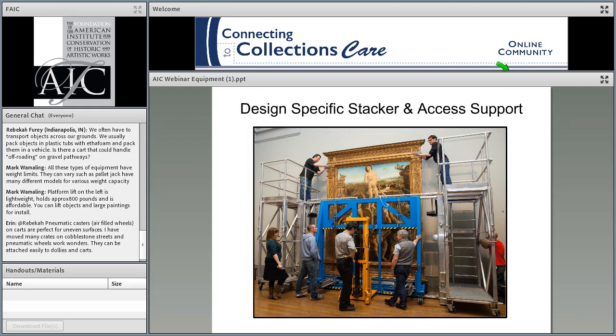And of course, you can go to this design-specific stacker and access support. Again, the National Gallery of London has all the Queen's favorite pieces, so it's not like they don't have a lot of time on their hands. They dream this stuff up. They've spent the time and money to dream these up, which is just amazing. With these large paintings, you can see how they stably handle it and get it there. The blue is the actual frame cart. The person in the middle standing there with the walkie stacker is hydraulically lifting this up. Great idea.